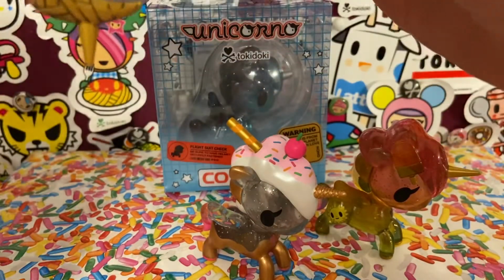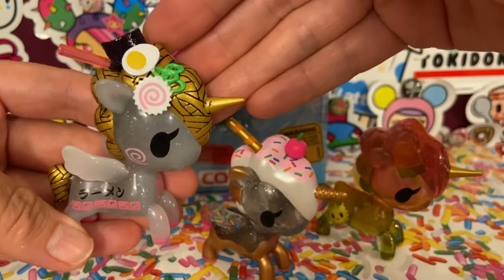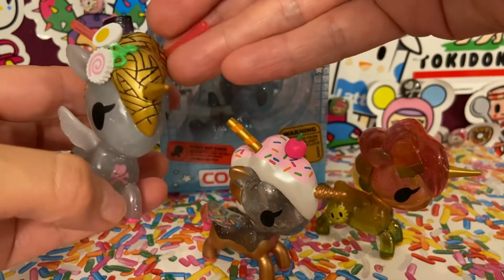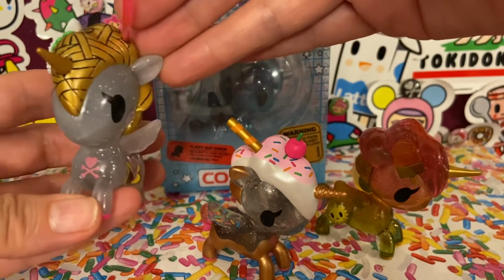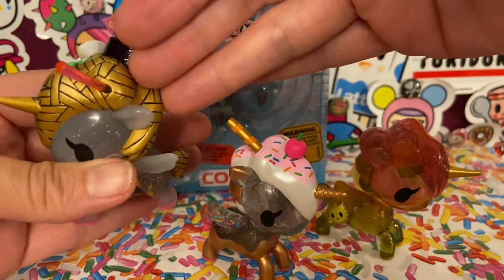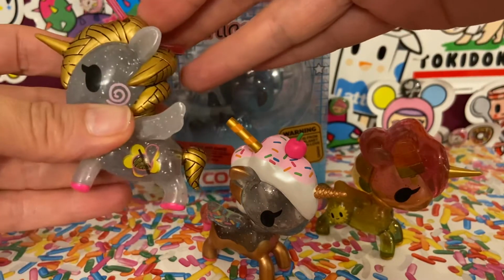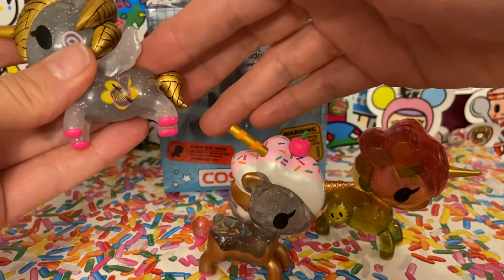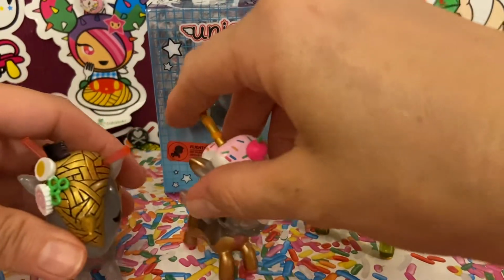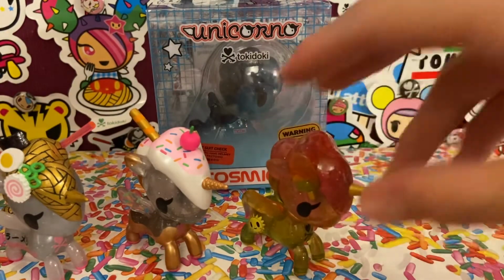Oh, ooh, look it! Wow. This one is Miso. Wow, look how pretty. So this is a ramen themed Unicorno. We have golden ramen noodles and a beautiful translucent body with lots of glitter. And we've got translucent chopsticks and nori and cute little pink hooves and a little bowl of ramen. Oh my gosh, so cute, I love it. Yay, these guys are adorable. Welcome to the collection. So happy to have you.